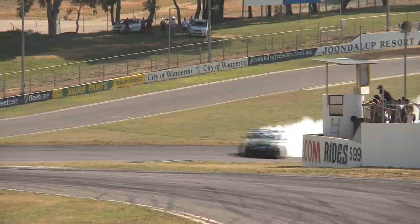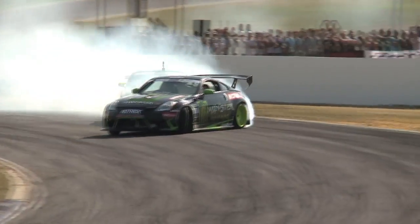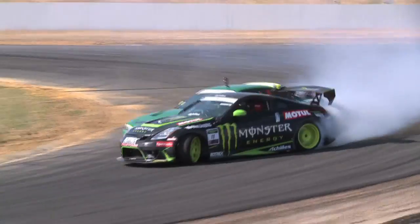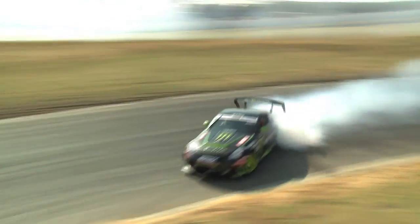Luke Fink's now going to show him how it's done. Check out the proximity up the hill. Transition back, and Luke Fink is right there. A little bit messy on that transition, but look how close he's now pushing. A little kiss right on the door of that Monster Energy 350Z. He's going to add a little bit more green to that door.